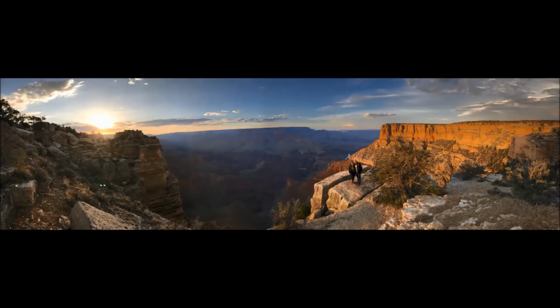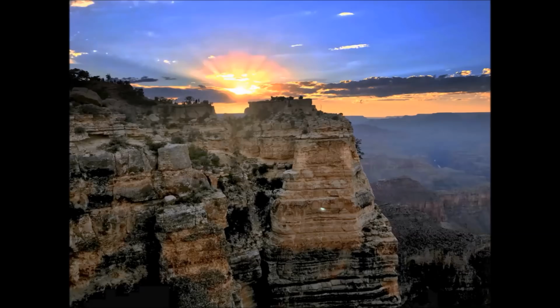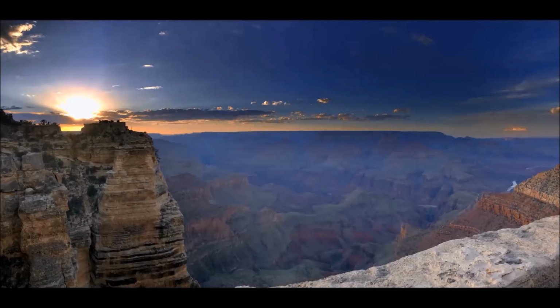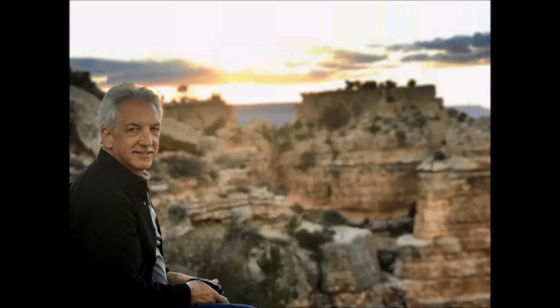Here's a nice panorama of the sunset with the Grand Canyon. There she is, standing on the edge. I was able to capture a few very, very beautiful sunset pictures. It's kind of hard to light up the west-looking and the east-looking areas here, but with the help of a little photo editing, you can kind of get the feel for it.